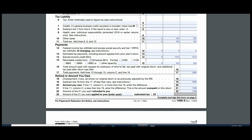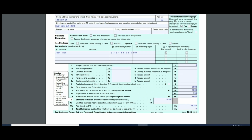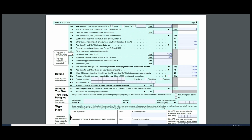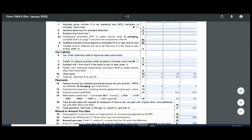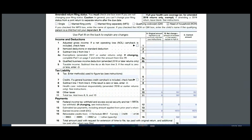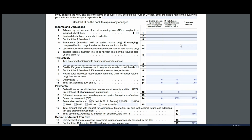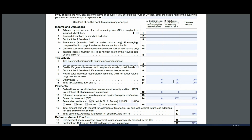The second part is tax liability. The only tax in our example is number 10, other taxes. Other taxes is a self-employment tax. And here it's on page 2 of Form 1040, line 15, other taxes including self-employment tax. Line 15, $707. So you will put it in the second column. The first column is original amounts. We had zero income, zero taxes, so everything is going to be zero. Column 2 is net changes, and column 3 is the correct amount. So on line 10, the correct amount is $707, and column 2 is $707. Total tax is still $707.